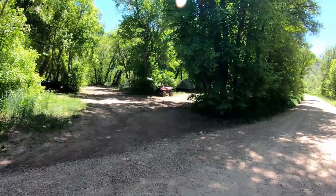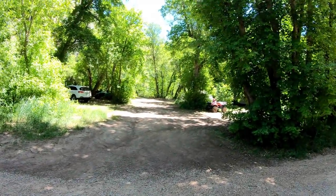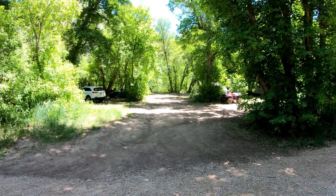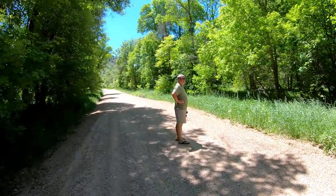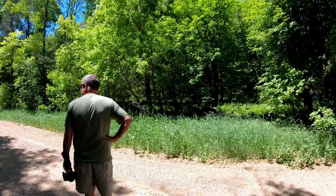So they've got some really nice sights up in here as well. Lots of OHV toys up here. You definitely see them and hear them during the day, but they don't seem to bother us at all. Really pretty.